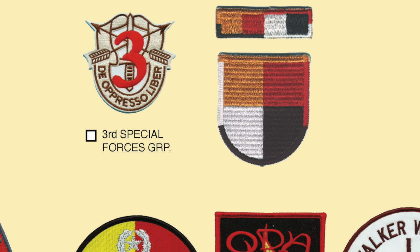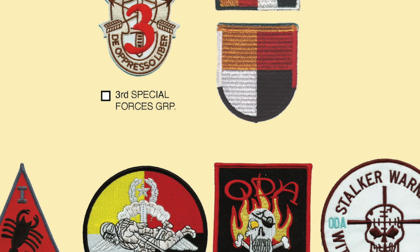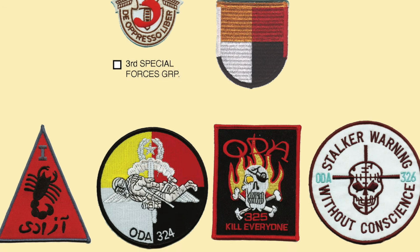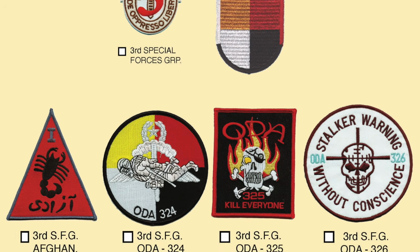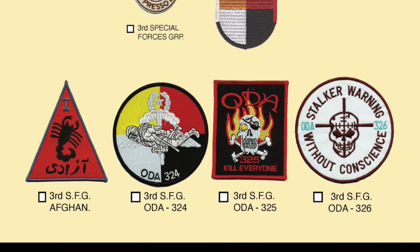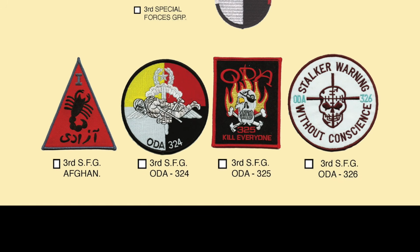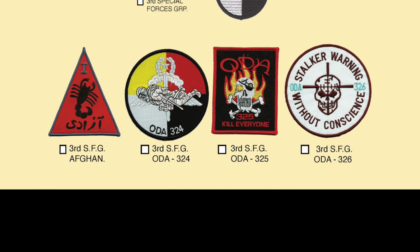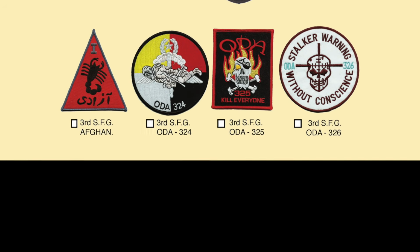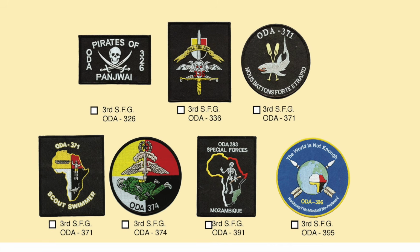The 3rd Special Forces Group has a multicolored flash and recognition bar, as shown here in the upper right. It is headquartered at beautiful Fort Bragg, North Carolina, and generally oriented towards sub-Sahara desert. But in truth, 2 of the 4 battalions spend 6 months out of a year in Afghanistan, which has led to some pretty unique patches, like the one you see in the lower left-hand corner with the scorpion. And what can I say about the other ones? Each one of these designs is unique and bears the personality of that ODA.